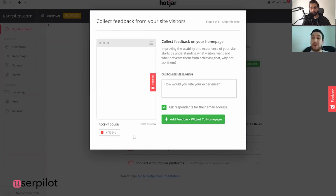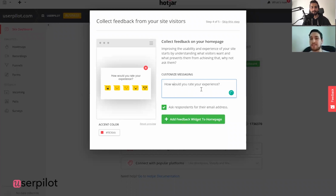Now I have a better understanding of this flow. I guess the purpose of this flow is two things. One, reiterate value. Obviously, trying to reiterate the value that you can put the feedback widget, the recordings, the heat maps. And it also, very interesting, they're kind of setting me up. I'm able to customize the messaging. I'm able to customize the theme and the colors for these widgets. And just telling me, add this, add that.